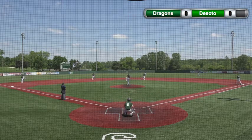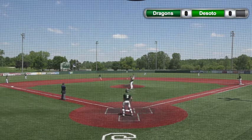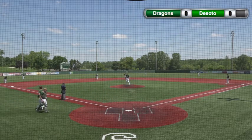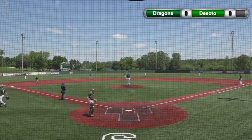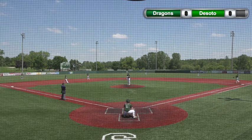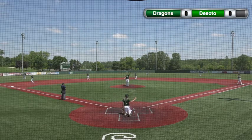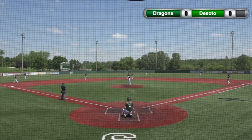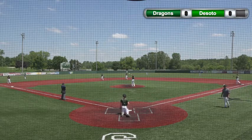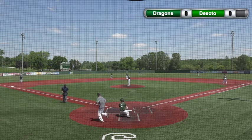Defensively here for DeSoto, it looks like their pitcher is Craig Theis. Is that Theis? Theis. Who has probably pitched against them before in a previous game. Let's see if I can. I don't know that I have DeSoto's stats on those first 2 games. I do have St. Jen's. But I do think, because I did do the game, he did pitch one of the games. I don't know if that was the first or the second one. Right. So Theis is the pitcher.